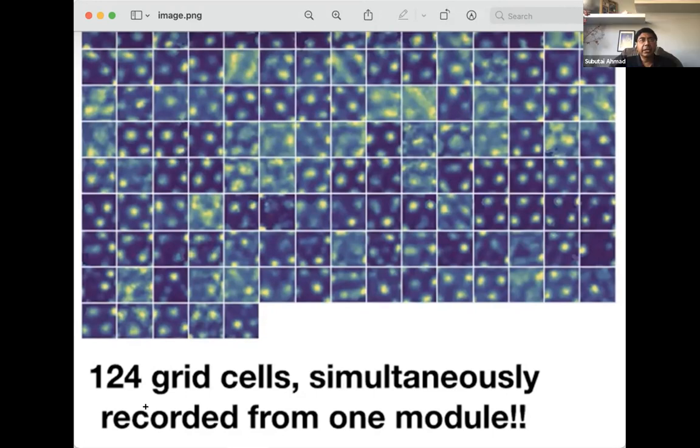Yeah, I guess that's the question that came to mind immediately: how do they know they're all in the same module? They're basing it on scale. I mean, scale and orientation. Okay, well, that's a different definition of module than some other people use, because some people would say, I think some cells don't show the phase precession or something like that, and those are in different layers than other cells, but they all have the same spacing. They're all vertically aligned.